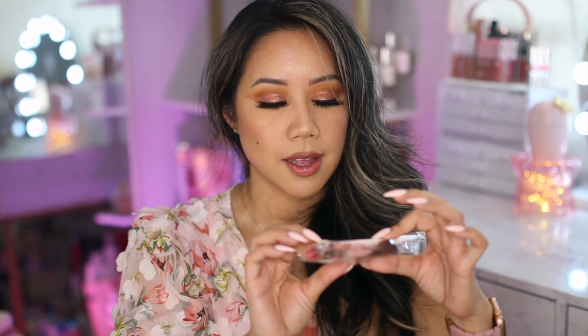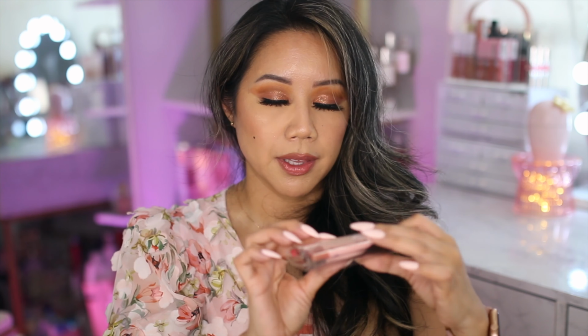Remember a little while ago I was saying that if you buy a whole bundle you can save a bit of money, so I did end up getting the whole set of the AOA gel lip liners.